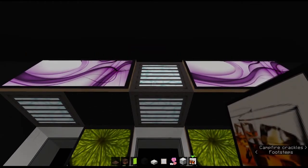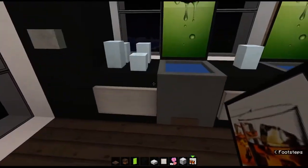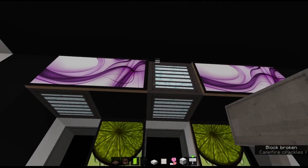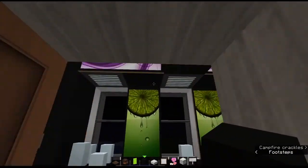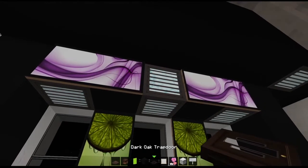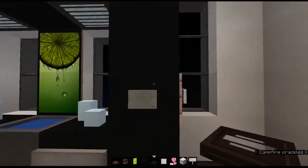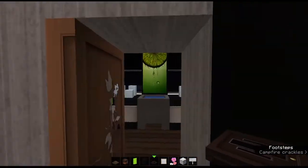I need to hide this. Uh-oh. That's not gonna hide that, is it? Nope. Nope. Trapdoor. It's the only other thing that could really... Oh, hold up. This could make it so that this locker part thing is only three tall instead of the whole thing. Alright, you got away with it that time. Next time you won't be so lucky.